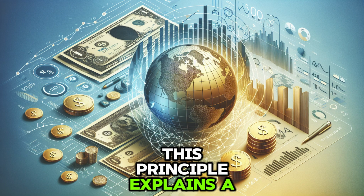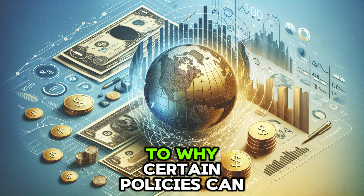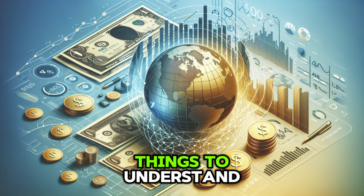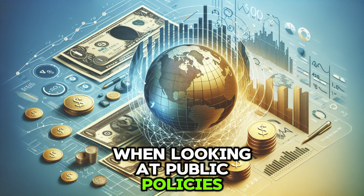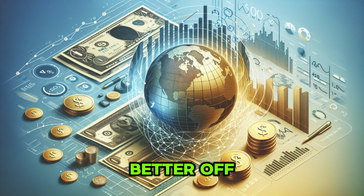This principle explains a lot of real-world phenomena, from why people work harder when bonuses are involved to why certain policies can shape national behavior. It's one of the most important things to understand when looking at public policies or marketing strategies. 5. Trade can make everyone better off.